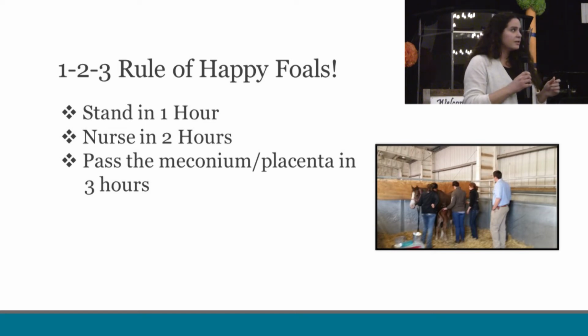They learn fast. Most of them will nurse in 2 hours. For both of those phases, fillies tend to be a little bit faster than colts. And then the meconium usually gets passed in about half an hour. So if it hasn't passed by 3 hours, we've definitely got some issues to think about and talk about, whether that's applying an enema, making sure the foal's not straining, things like that.